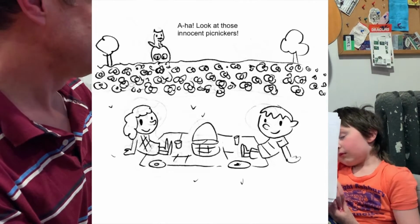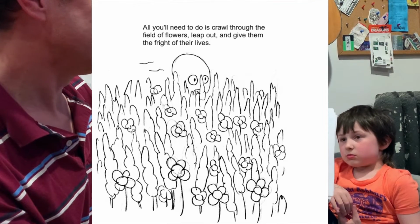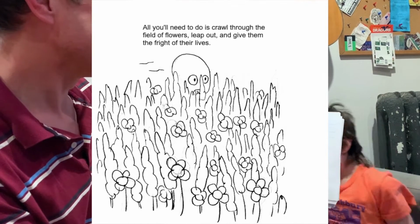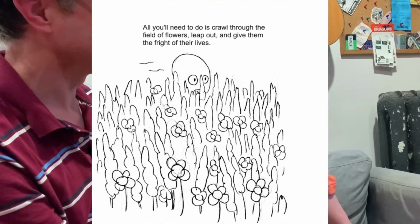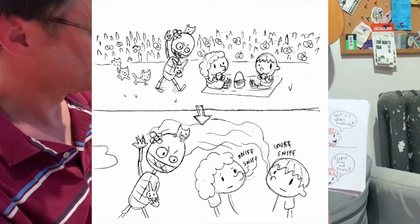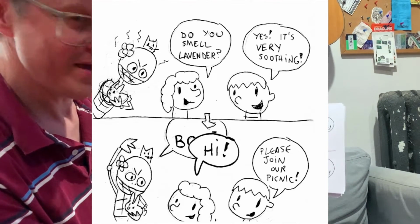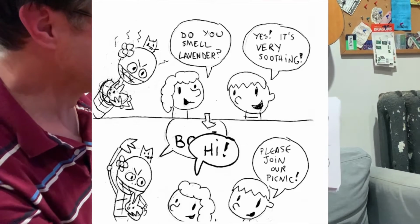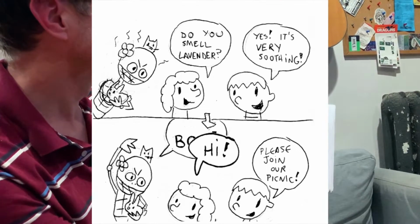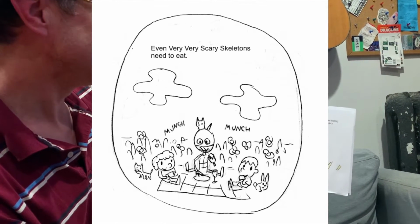Aha! Look at those innocent picnickers. All you'll need to do is to crawl through the field of flowers, leap out, and give them the fright of their lives. Sniff, sniff, sniff. Do you smell lavender? Yes, it's very soothing. Hi! Please join our picnic. Even very, very scary skeletons need to eat.